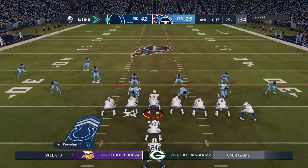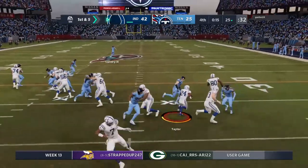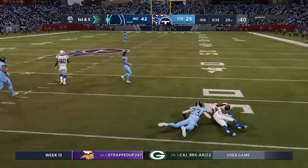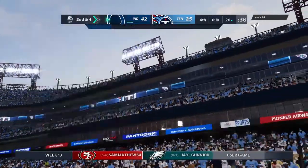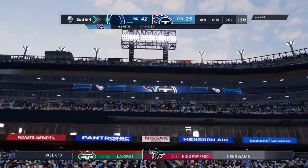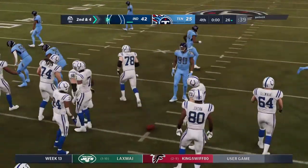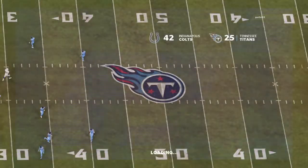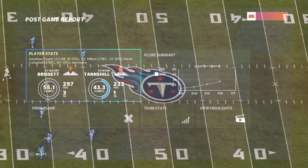A boost here to start the drive after the penalty. It's 1st and 5. The give to Taylor, and not much to speak of. Call it a 1-yard gain up to the 26. Harrison Smith on the tackle. A gain of a yard brings up 2nd down at the 26-yard line. Today's final score, Colts 42, Titans 25.